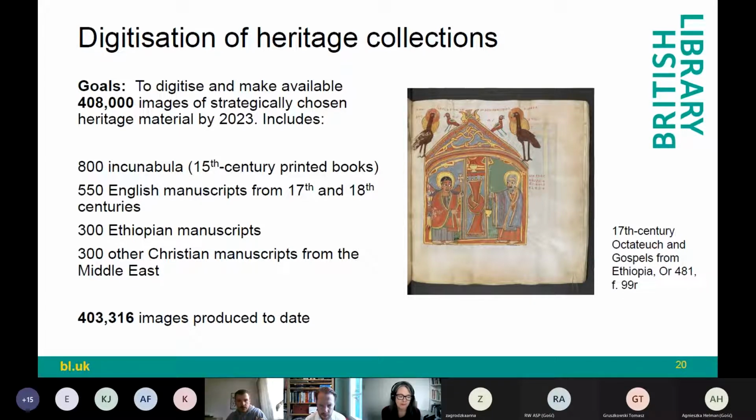And we also selected about 300 other Christian manuscripts from the Middle East, from other parts of the world, to highlight and to show alongside manuscripts from other religions that we'd done through other projects. So through some of our other earlier digitization programs, we had digitized large quantities of material from our Hebrew manuscripts collection, and also we've been doing some Islamic manuscripts as well. So our Christian manuscripts collection has now been partially digitized to go alongside that.